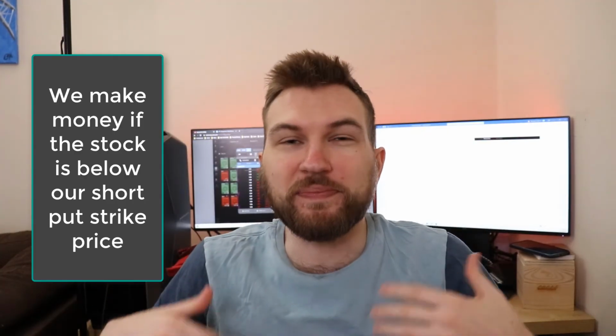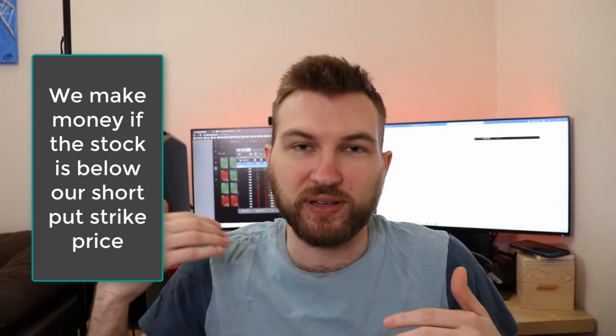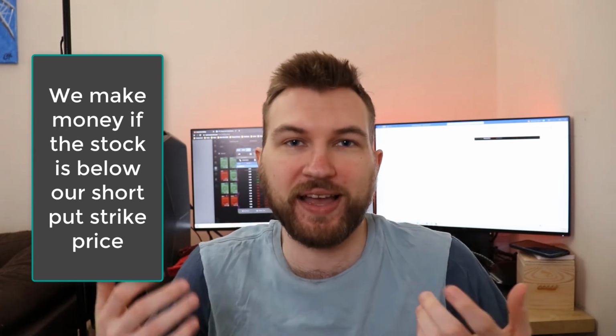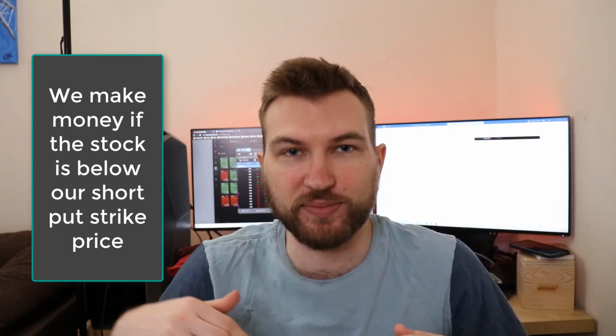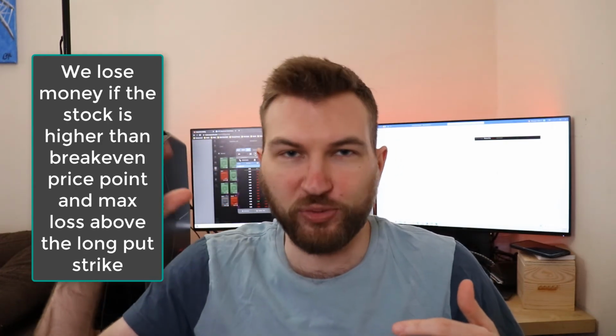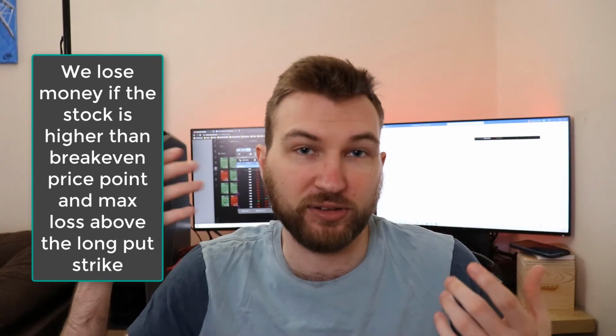At the end of the day, we make money if the stock is below that short put that we sold in the spread, right? We'll get the max profit at expiration if it stays below there. And then obviously max loss is above the long put. And anywhere in between, you either have small profit or small loss.